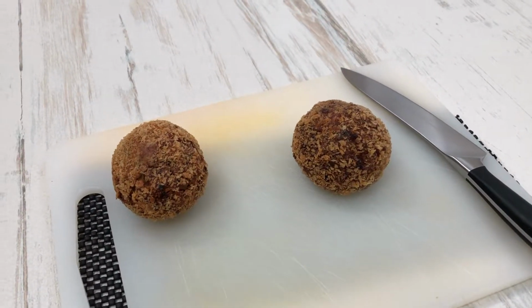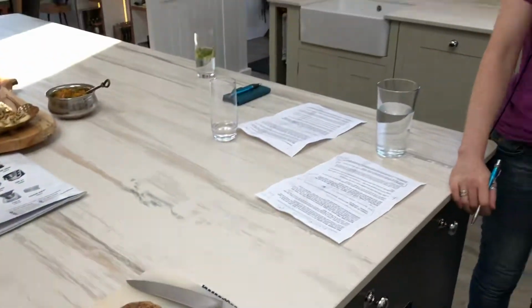And then we're going to put some lovely panko breadcrumbs, which are Japanese, which you've learnt all about already today. And then we're going to deep fry them at 160 degrees, which means they won't absorb the oil, but it'll just be beautifully crisp on the outside and deliciously moist. Christy, we've got a vegetarian option as well, made with chickpeas.